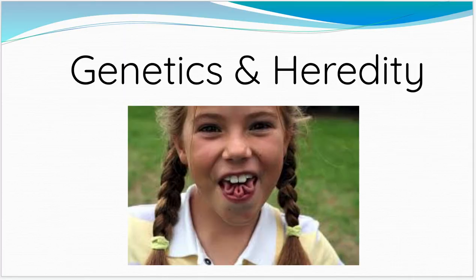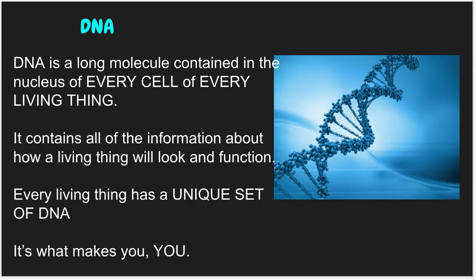Okay. So first we're going to talk about DNA. DNA is probably something you've heard of before, and you've probably seen this picture before. DNA is a long molecule contained in the nucleus of every cell of every living thing. So there are a lot of them. Every cell, there's so many cells. Every living thing is full of cells, and every cell has DNA in it. And your DNA contains all the information about how a living thing will look and function.